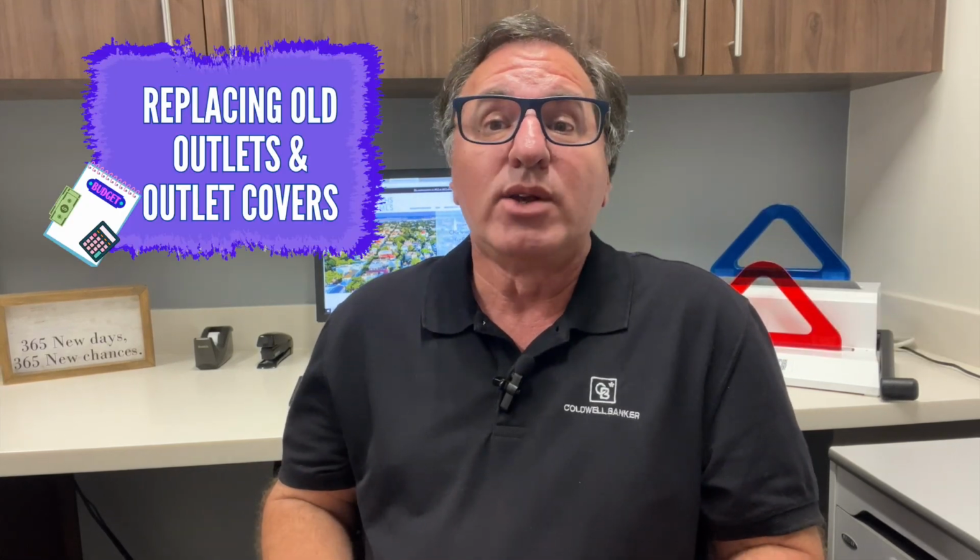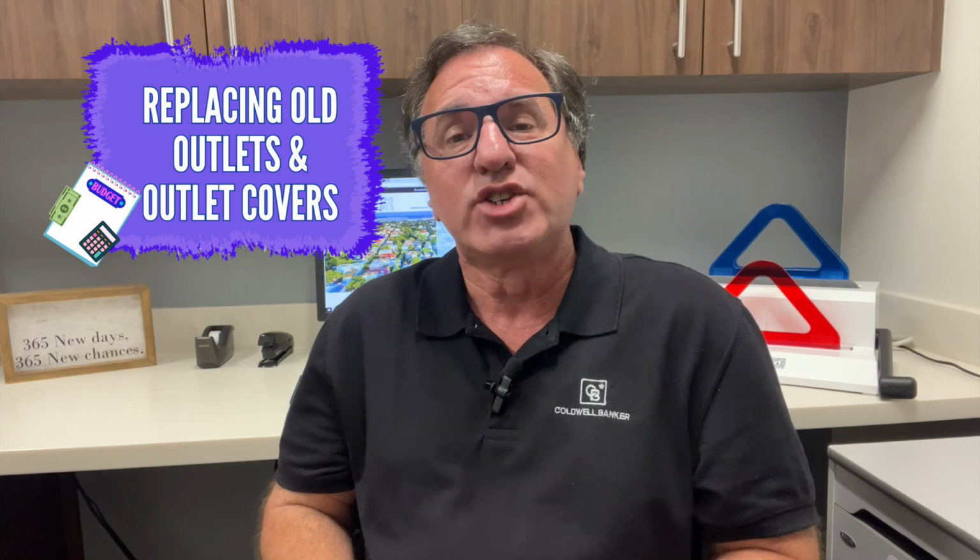Replacing old outlets and outlet covers with white ones can give your kitchen a clean, updated look. It's a small change that makes a big impact. You can even purchase ones with a USB connection to easily charge your devices.